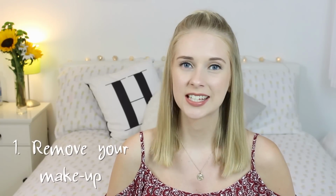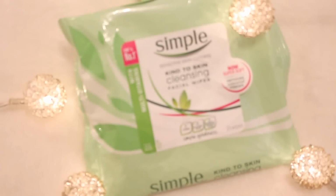So the first step is removing all of your makeup and grime, dirty pollution and stuff like that that gets into your pores during the day. The first thing I use in my skincare routine, this is very controversial. I know I shouldn't use this, please don't judge, but I do use makeup wipes. I use the simple cleansing facial wipes. They are £1.25 from Boots.